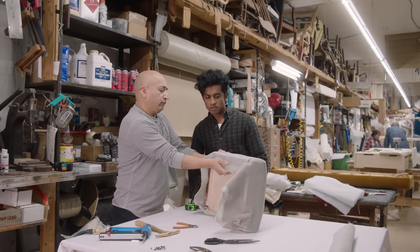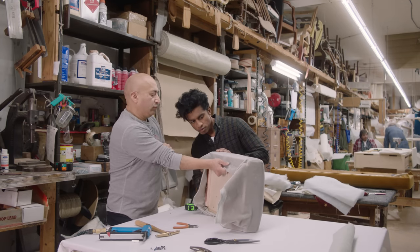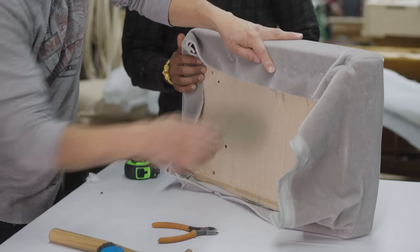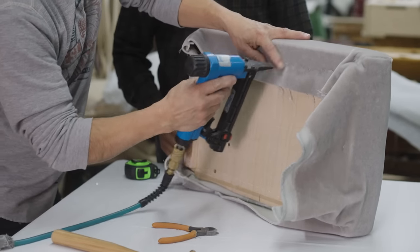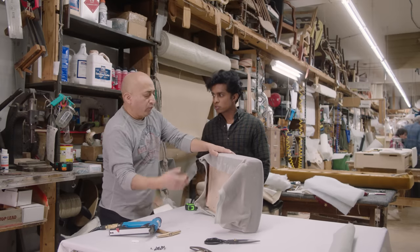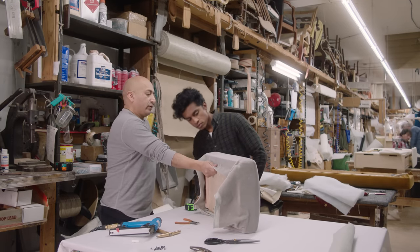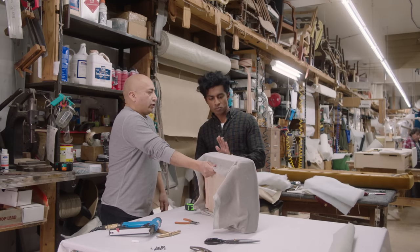Now, you can see it. Over here's a little more. But right. Look. See? Now it's straight. That tension is so important. And you can't pull too tight. No, because I'm gonna show you this. Look at this. Now, how is it? Oh, beautiful.